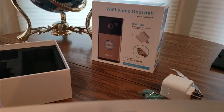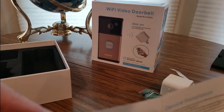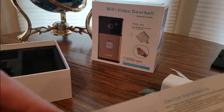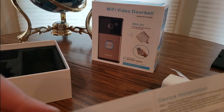Doorbell bracket, okay. We know where to drill. Battery slot. Doorbell alarm. Lens. Light sensitive. Yep, loudspeaker holes. SD slot, that's what it is on a receiver. Delete doorbell. Whoa. Light sensitive. So it shows it right back there.